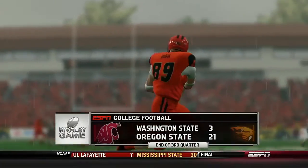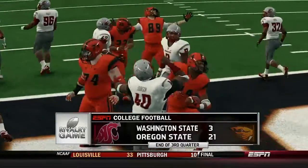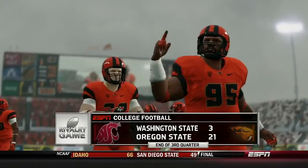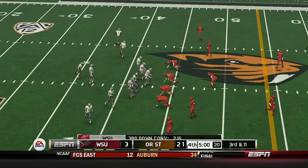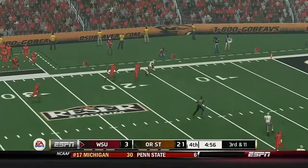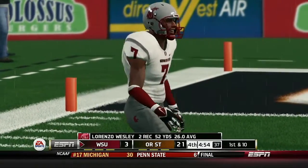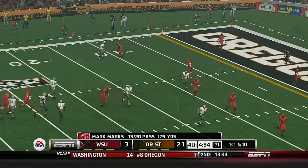So with one quarter remaining, Oregon State in front, 21-3. Back in this very pivotal fourth quarter. Going deep, lays it out there. They'll bring him down around the 11-yard line. I'm not sure that'll be enough at this point, but it's good to see them moving successfully and giving it their best effort.